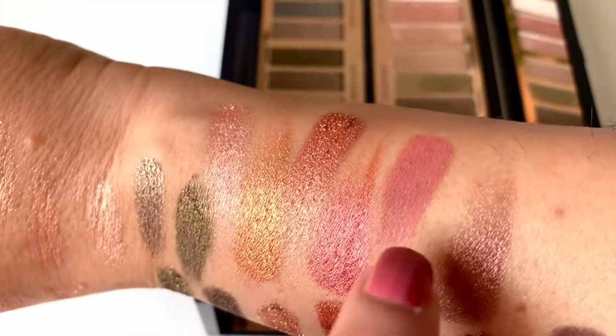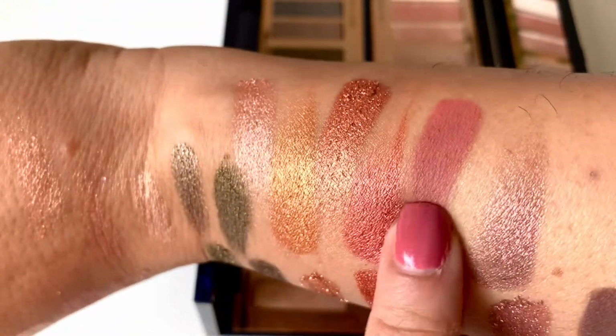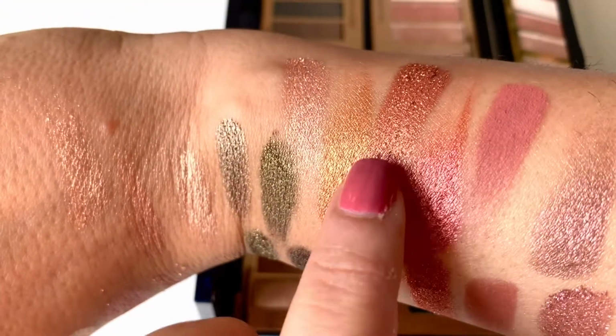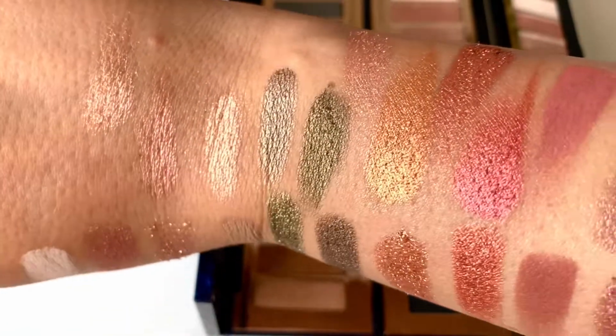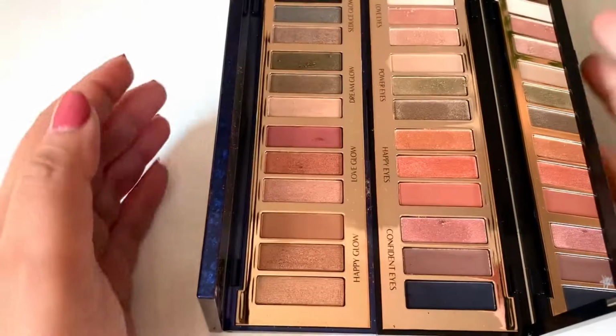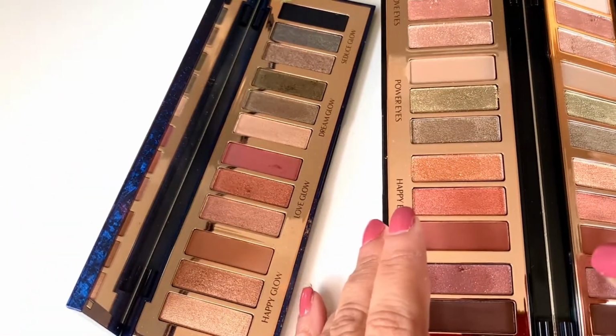And up here is Love Glow. Love Glow is a bit different. That one is more berry toned, whereas this is more warm brown. So slight differences, but main is the green shade. So yeah, you could say that there are quite a bit of similar shades here. So if you do not have this, it would definitely make sense getting this.